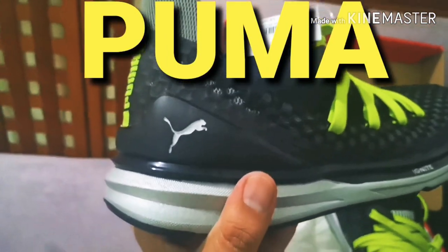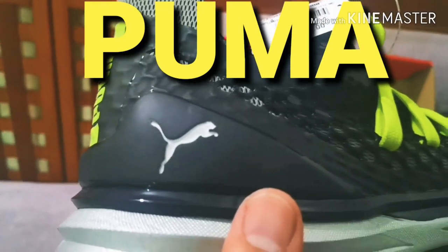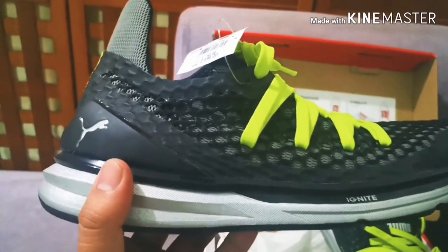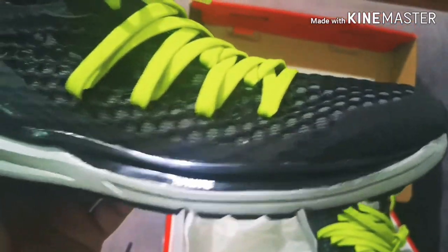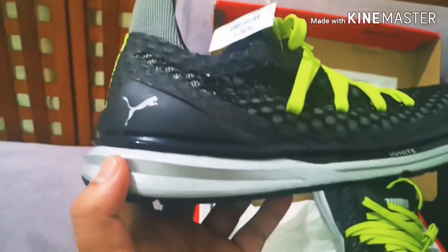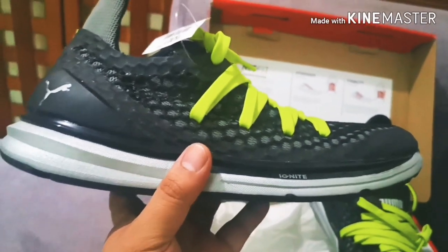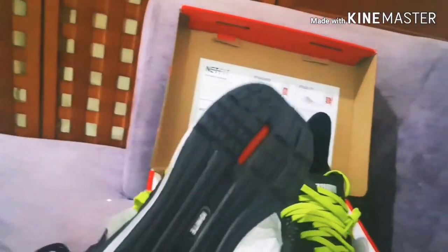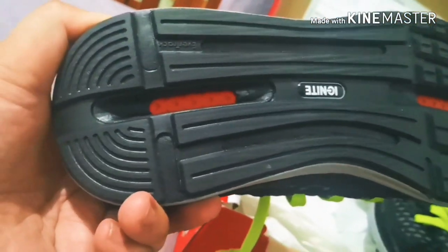So here, guys, let's go sideways. As you can see, it has an embossed Puma logo, which is reflectorized. And the midsole, guys, is made up of a lightweight material. It's a foam named EVA, which stands for ethyl vinyl acetate. Its purpose is to absorb energy while you're running, walking, or cross training in the gym. And the midsole is also reflectorized. For example, if you run at night and a motorized vehicle approaches, you'll be seen right away.